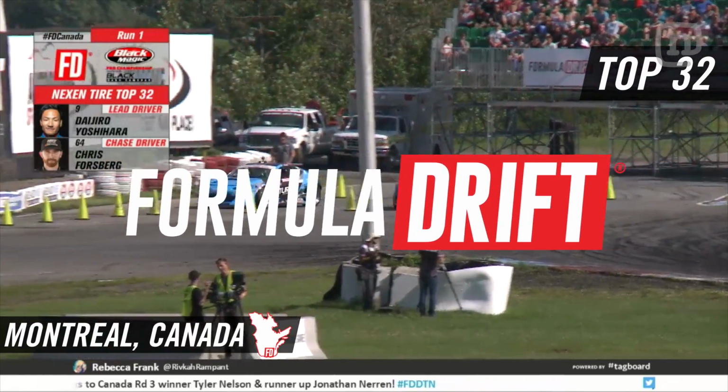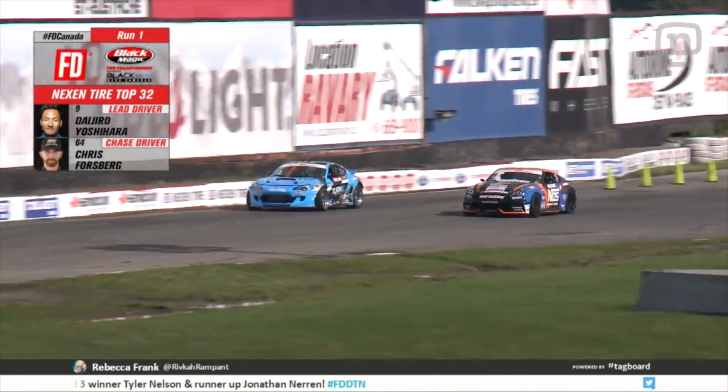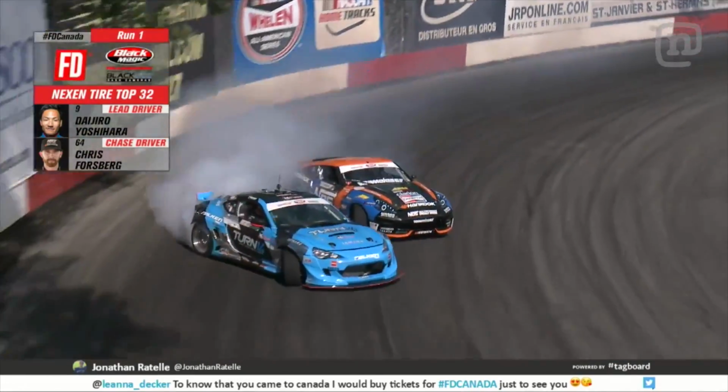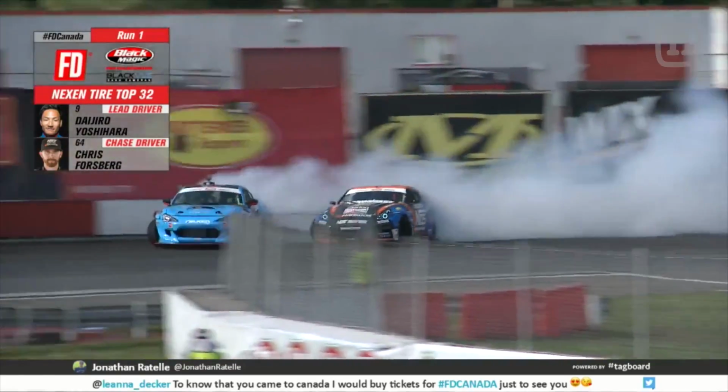And through the start chicane goes Dai Yoshihara. Forsberg is going to drop into formation. Let's see how this turn 14 distribution goes. Falcon Tires BRZ initiates. Forsberg on the door, about a car length between.